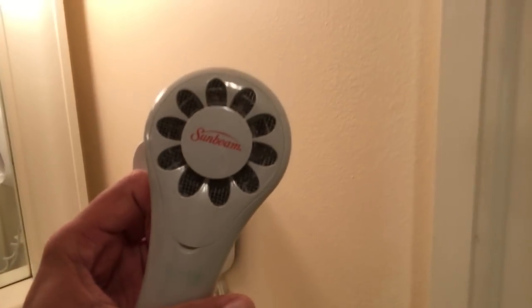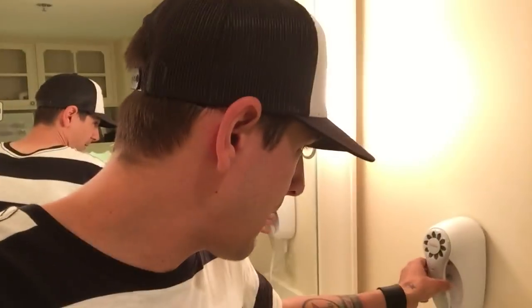They have a Sunbeam thing, which I was trying to use the other day. I thought, oh, I'll use the blow dryer, and then it wouldn't work. Then I realized it wasn't plugged in. Then I plugged it in, and then it wouldn't work. I got all frustrated. Then I came over later and was messing around with it, and I saw that it had an on button right there. So, again, I just felt dumb.